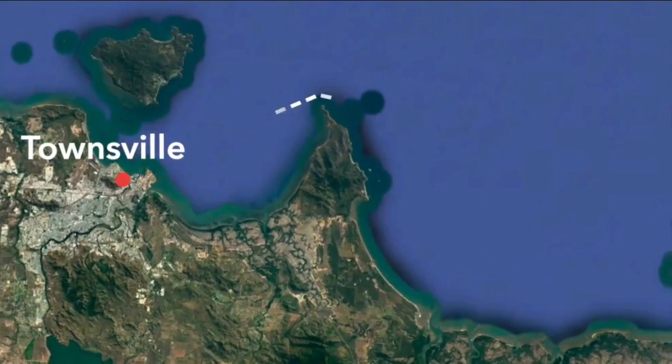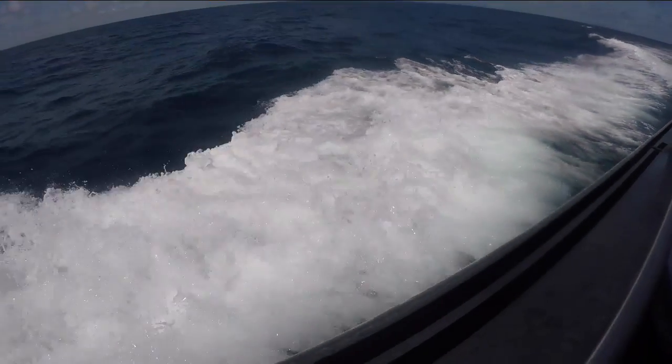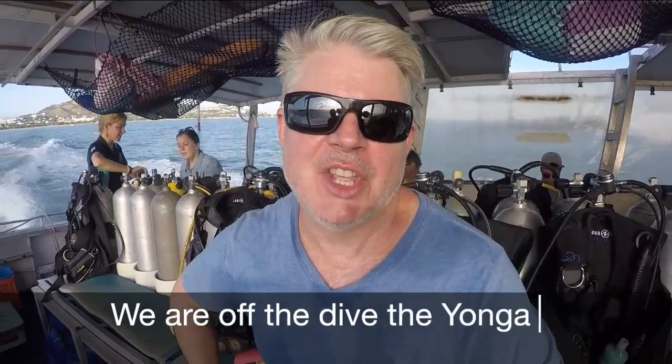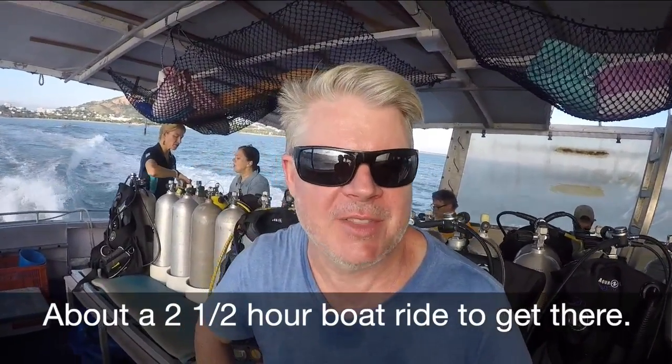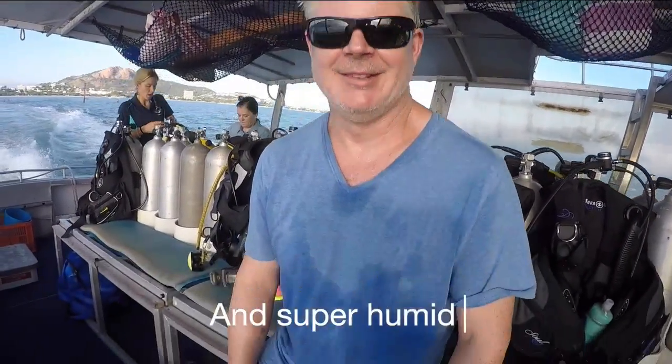Being jack of our boat jobs, we dumped everything to go and dive the SS Yongala. We are off to dive the Yongala. About a 2.5-hour boat ride to get there. And it's really hot this morning, it's super humid.